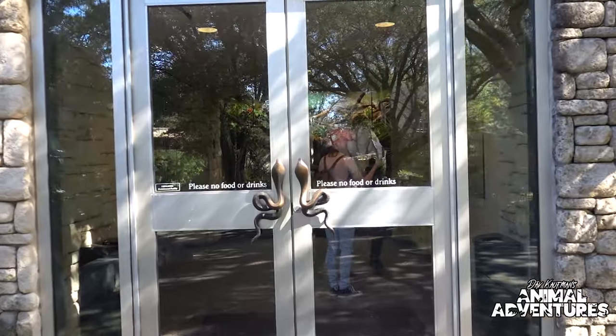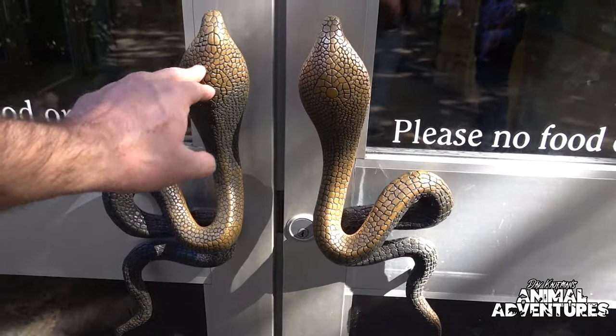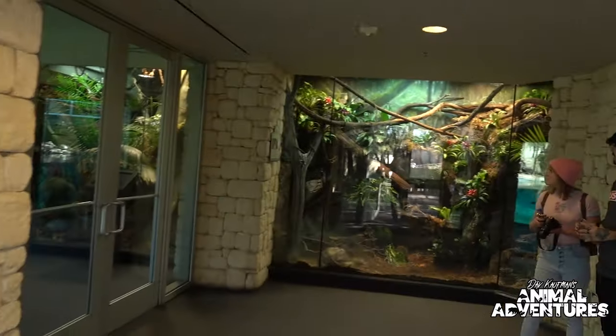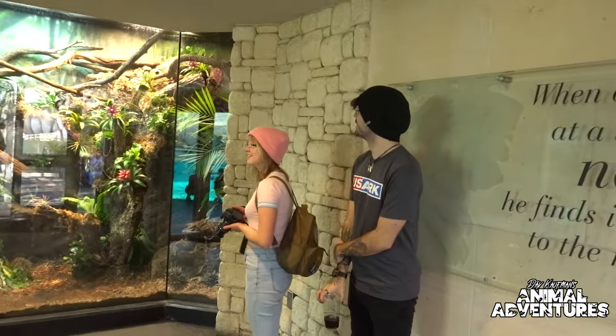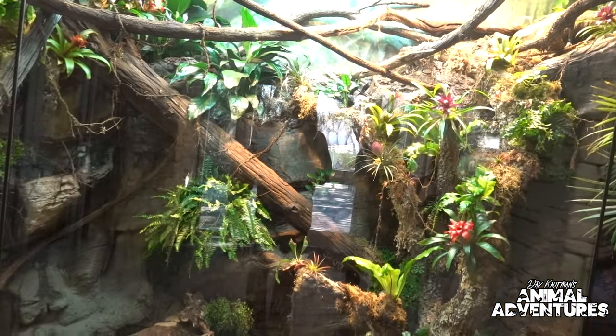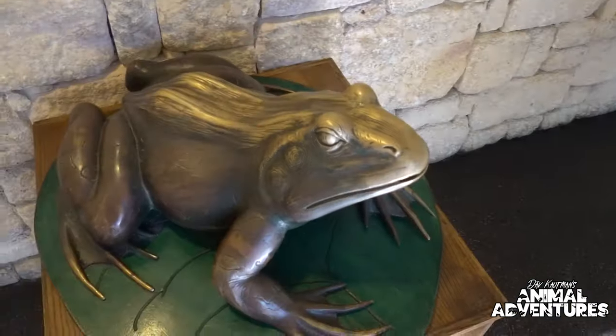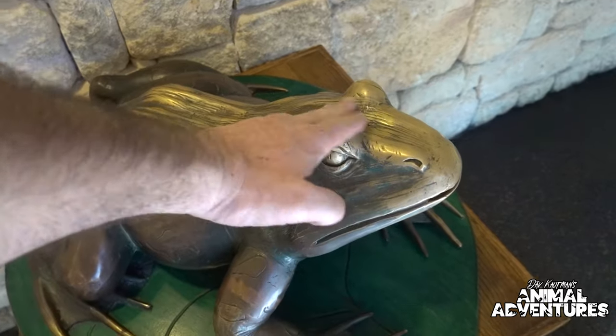All right, once you've gone through the cafe and seen the huge crocodilians, look at these handles. Man, I want these for my house. Then you go right inside the MOLA, where we see a wild CatAleah. I belong in there. That is super cool. Thank you. Okay, this place is cool.